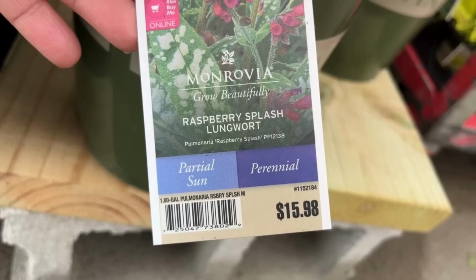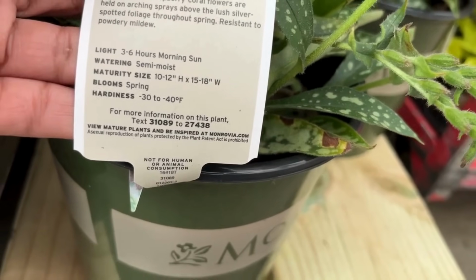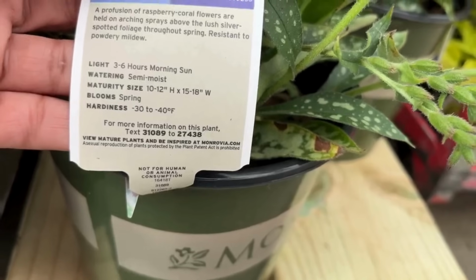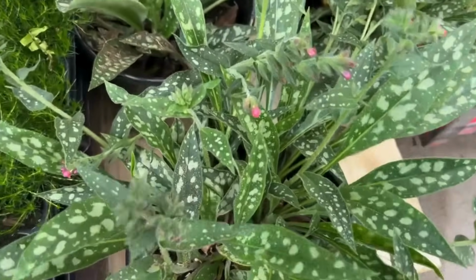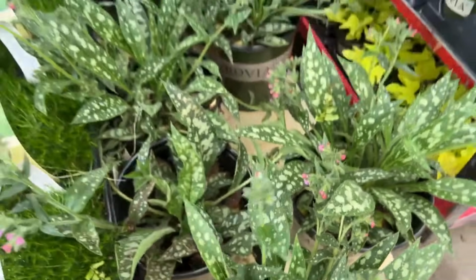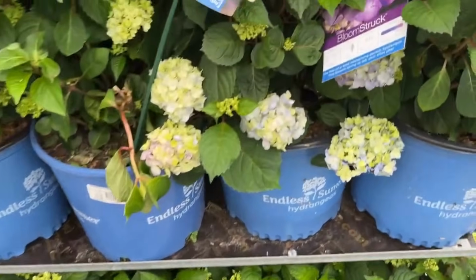And friends, it had this waxy texture to it, and the foliage is so beautiful. It will get 10 to 12 inches tall and 15 to 18 inches wide, and it's hardy down to negative 30 to negative 40 degrees. And it has this beautiful color on there, and as I said, the foliage was beautiful. Look at that. It's getting ready to bloom. It's a beautiful raspberry color.